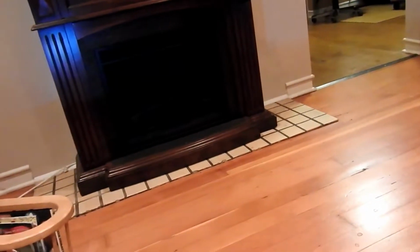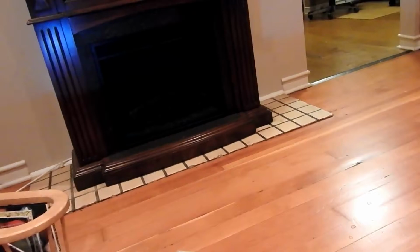I'll move it over here just in case. Can I shred these real quick?